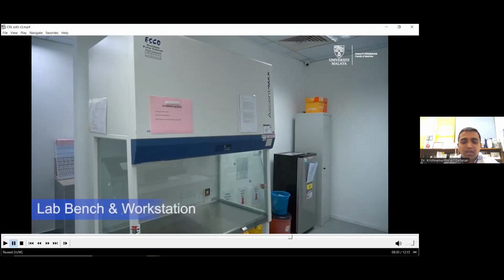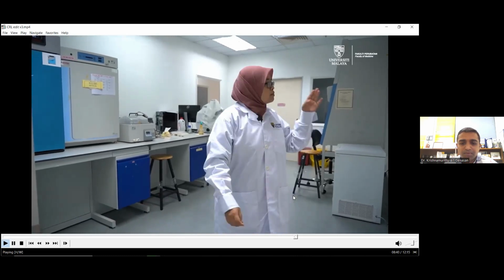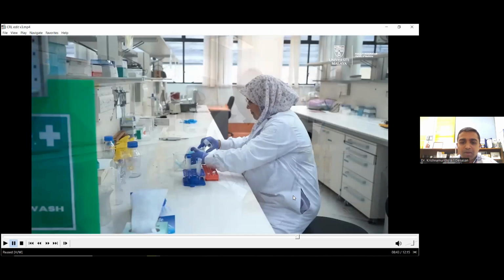All right, so as you can see, we have a work suite. We have 24 individual work suite stations for you to rent. In fact, we have a bench to rent out as well. CMBL also provides a cell culture facility which includes a CO2 incubator, inverted microscope, and BSC for your cell culture experiments. So as you can see, we have A to Z equipment and facilities to run cell culture activities. For young researchers who got a grant but haven't got your lab or bench to start up your research, please approach us. We can give a very good package for you to initiate your research project.